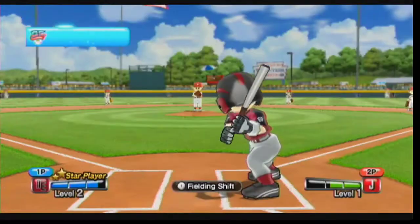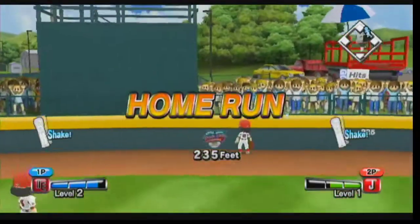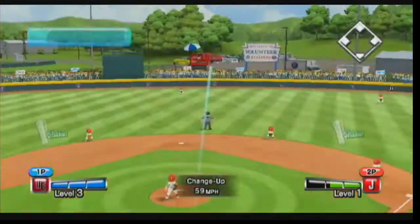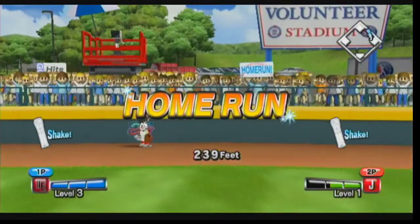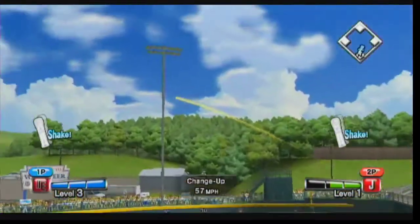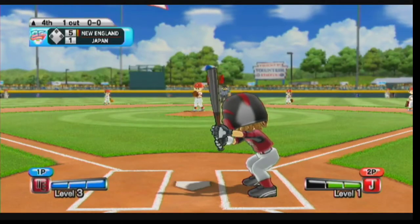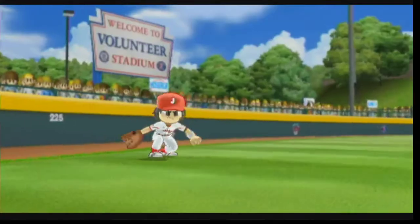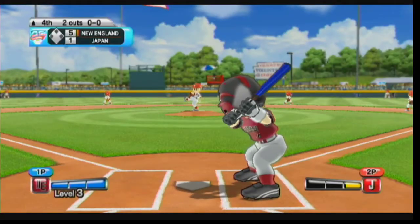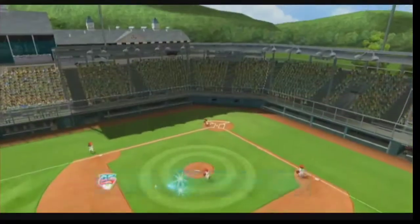Here we go to the top of the fourth. Now batting, a fantastic all-around baseball player, number two. What a tape measure shot that was. Now batting, left fielder, number five. Now batting, right fielder, number eight. One down. Now batting, catcher, number one. Defense is tight. Second out. A catch. Now batting, first baseman, number three. Change.